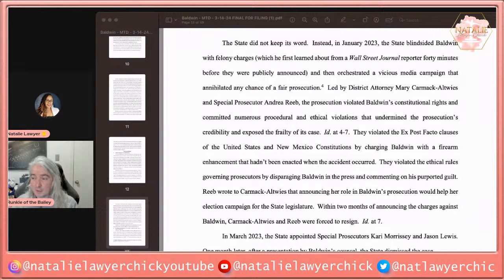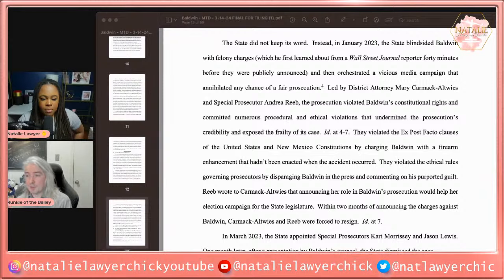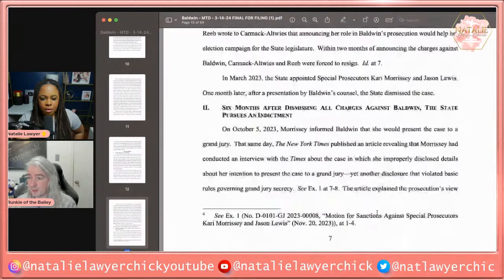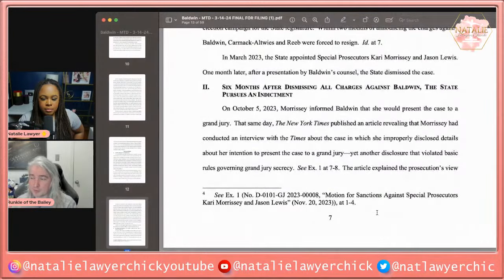They violated the ethical rules governing prosecutors by disparaging Baldwin in the press and commenting on his purported guilt. Reeb wrote to Carmack Altwies that announcing her role in Baldwin's prosecution would help her election campaign for the state legislature. Within 2 months of announcing the charges against Baldwin, Carmack Altwies and Reeb were forced to resign.